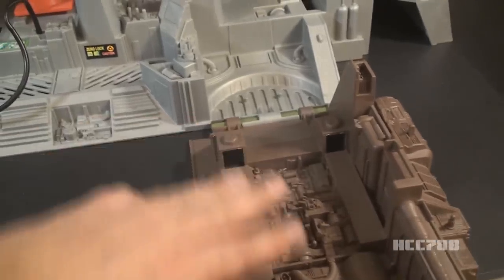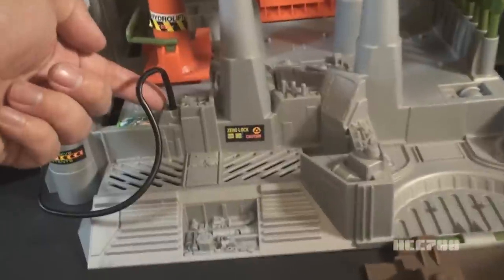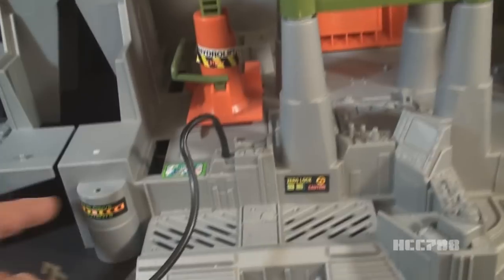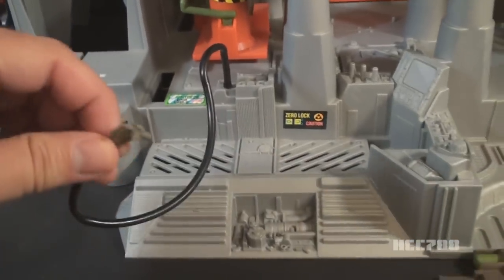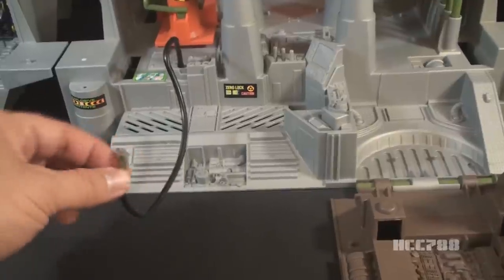On the main body near this brown service bay, there is a fuel hose. It attaches here to the main body. The hose has a nozzle, and there's a hole in this kind of barrel looking thing that the nozzle will fit in. And that you can use to refuel a vehicle, and it can kind of reach over to the service bay, so that kind of makes sense.